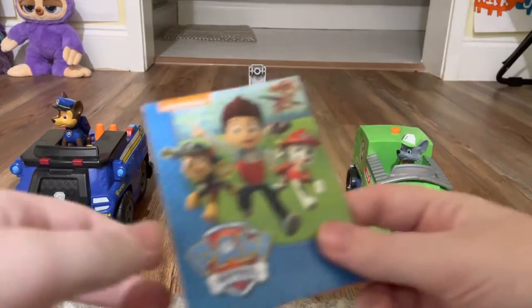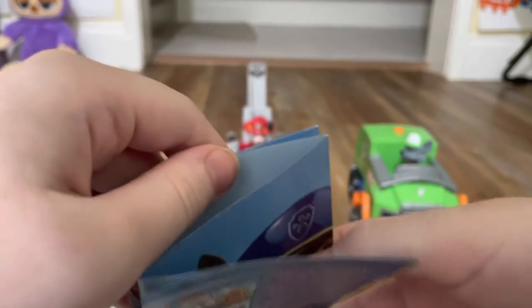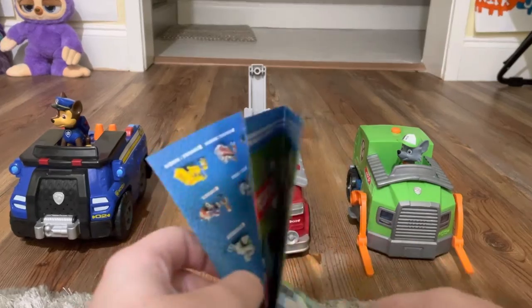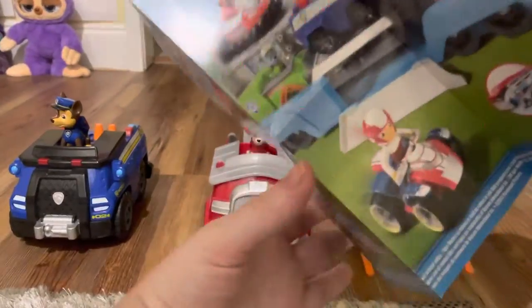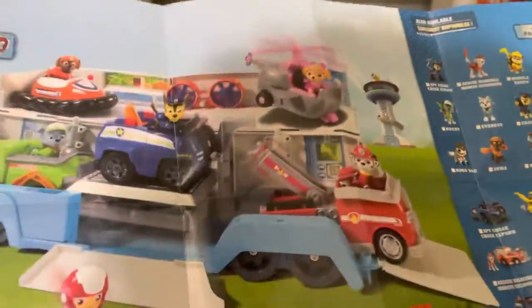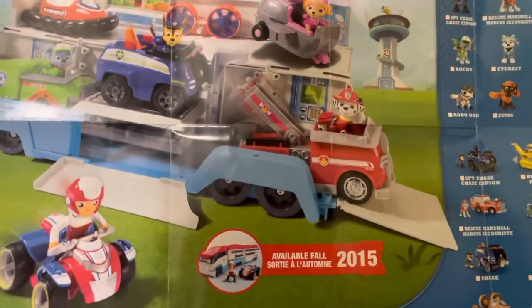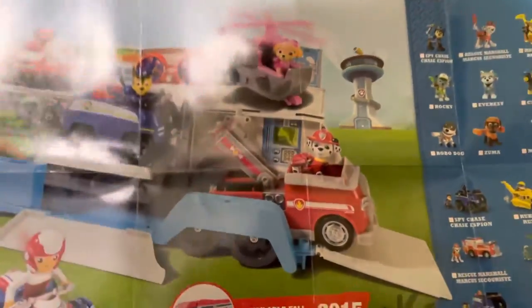The other one is older, and this one's from 2015, and we're gonna check this out. And I believe here are some of the toys that they're advertising for. These are the prototype images. Does it extend a little further? Okay, so here's a promo. This pamphlet's from 2015.